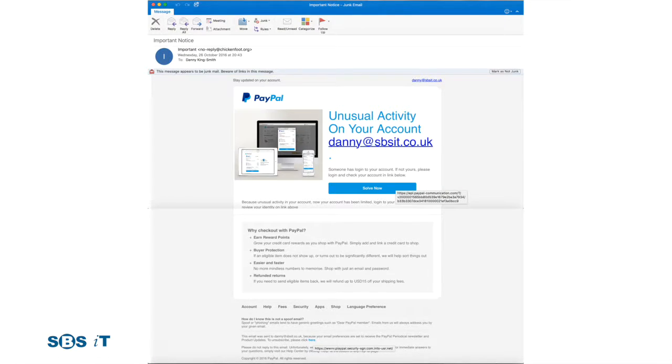So let's dive in and take a look at a few examples that I've received over recent weeks. This one we're led to believe is from PayPal. Looks okay, right? Firstly, Outlook has displayed the name and address, which worryingly is noreply@chickenfoot.org, up here. I'm pretty sure that's not related to PayPal. You'll note that Outlook has flagged this as a junk email, which most email clients should do.